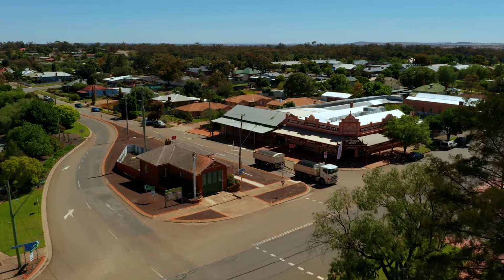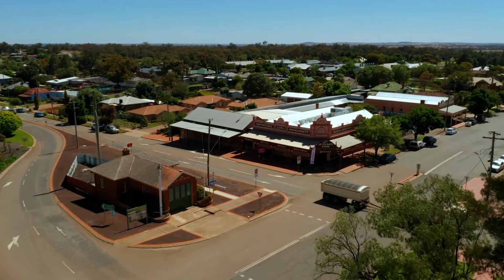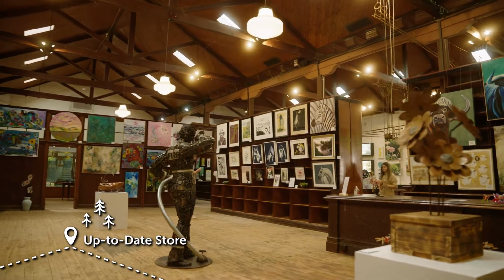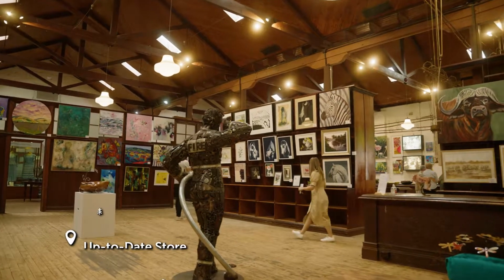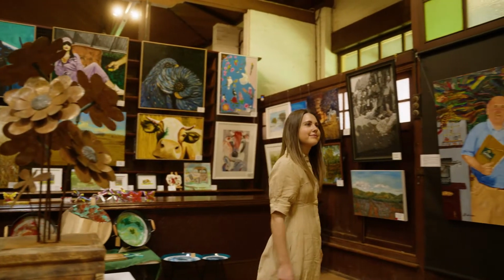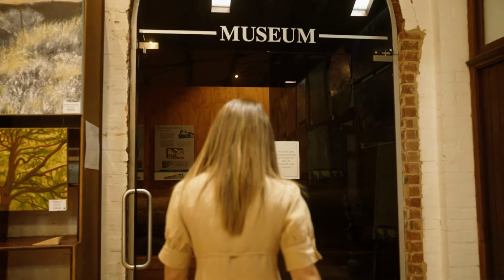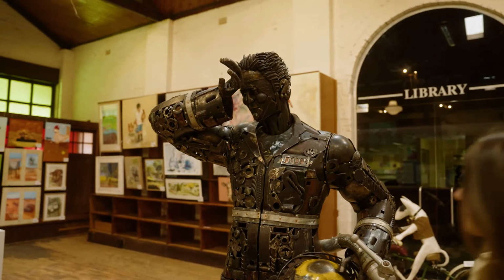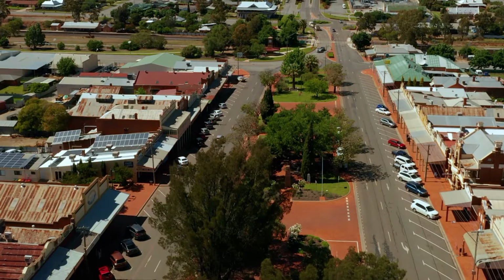The Station Collective isn't the only beautiful heritage building in town. Next stop, the Up To Date store. Dating back to the early 1900s, the Up To Date store used to be Coolamon's general store. It now stands proudly as the town's museum and cultural centre, boasting a number of collections celebrating the rich history of Coolamon and its surrounds.